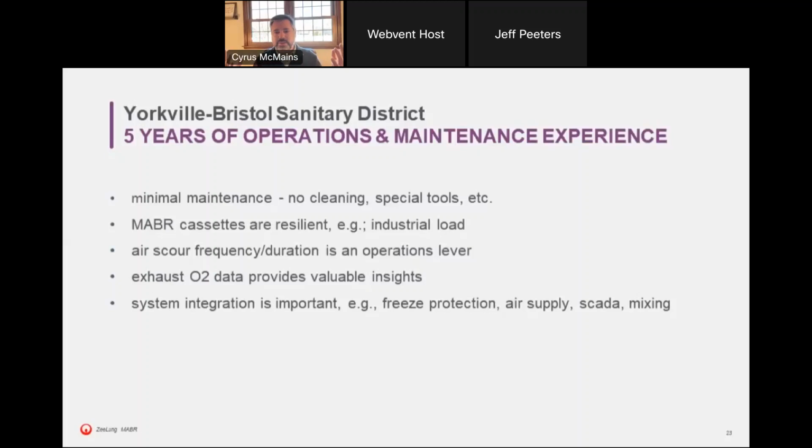It was amazing. So that's when you had all of our operators as believers that this system can work and it's not an added pain in their rear. So what we do now with the air scour is anytime we do see a slug come in from an industry or from whoever, or we notice a step change in some of our KPIs, we will operate that air scour a little bit more aggressively for a couple of days, and it cleans things right up. And then we've got our exhaust O2 data. That's kind of what we're looking at for that step change. And we can see there's some variation with the water temperature throughout the calendar year as well.